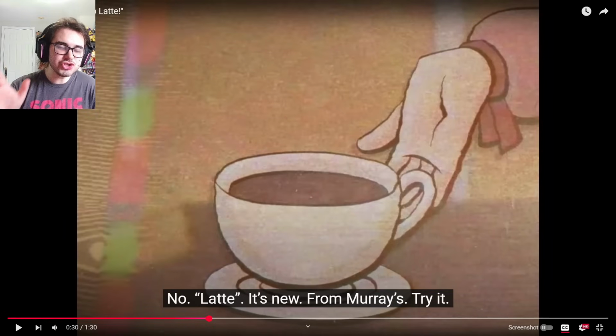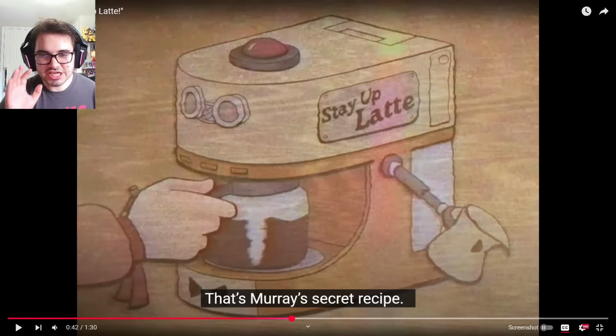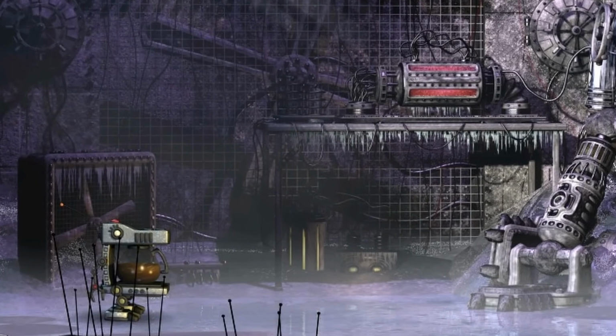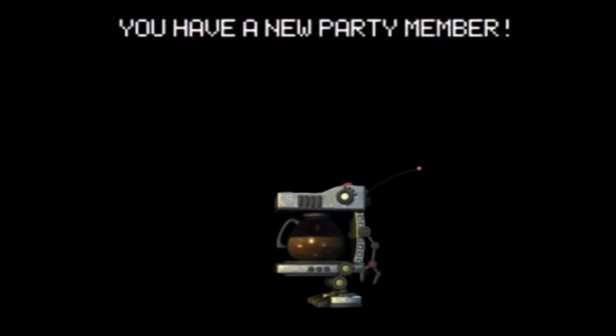And then we're introduced to one of the inventions that Edwin Murray has made, or at least Edwin's company, the Stay Up Latte coffee maker, which a lot of people took notice. Maybe a reference to coffee from The Desolate Hope, one of Scott's older games. Coffee has become kind of an Easter egg in some of the later FNaF games. In Help Wanted, they had an Easter egg. In FNaF World, they were actually a playable character.